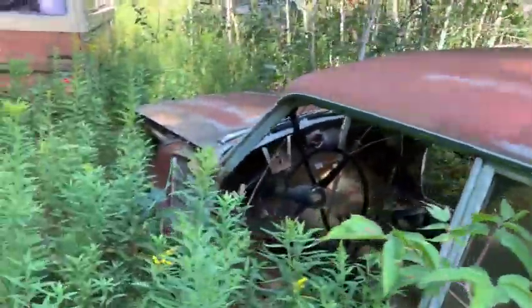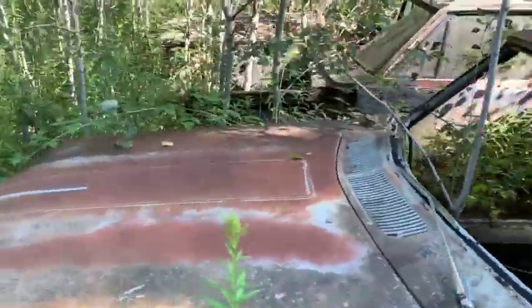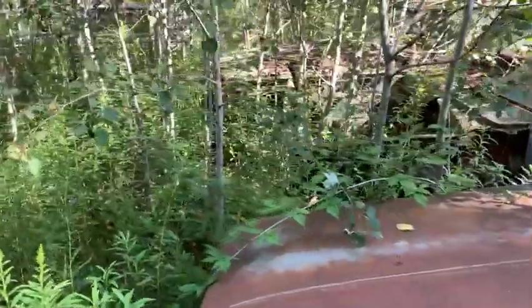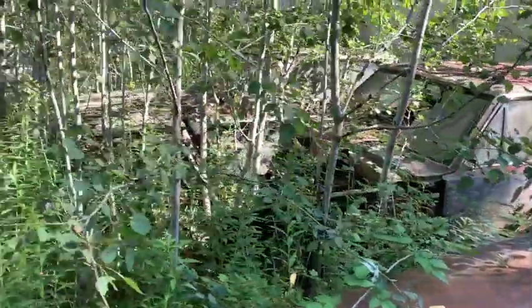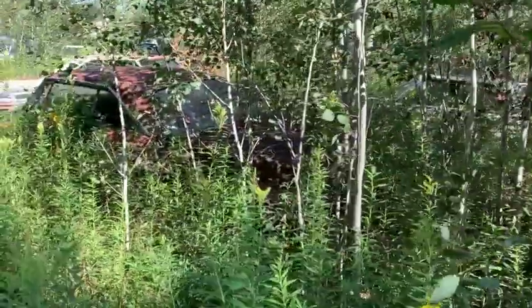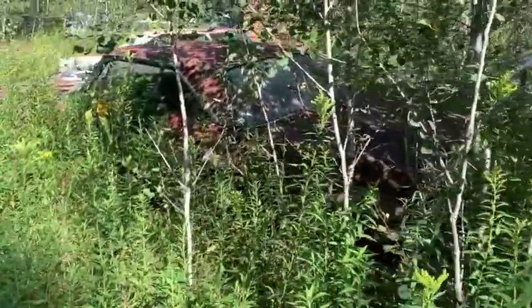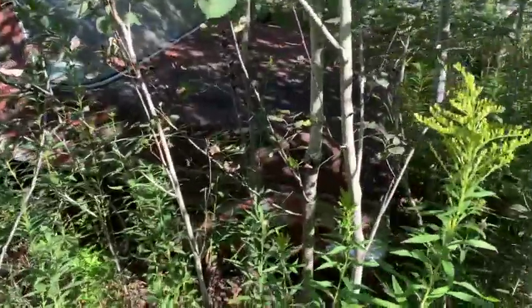Let's get around to the front and see if we can see what some of these guys are. Yeah, looks like a Dart for sure. And Plymouth, again, nothing but two doors. This guy is just blowing my mind. He's got more two-door Plymouths, and here's a 65, I think, Plymouth. Looks like it's a two-door.